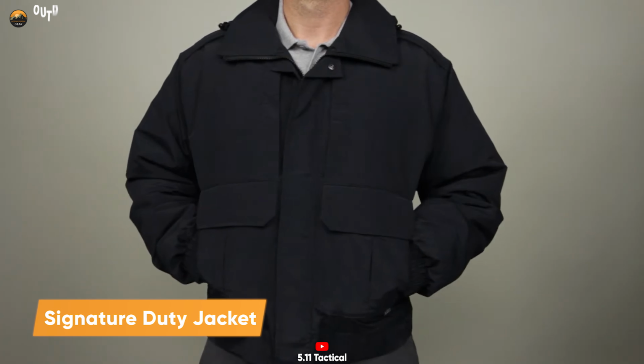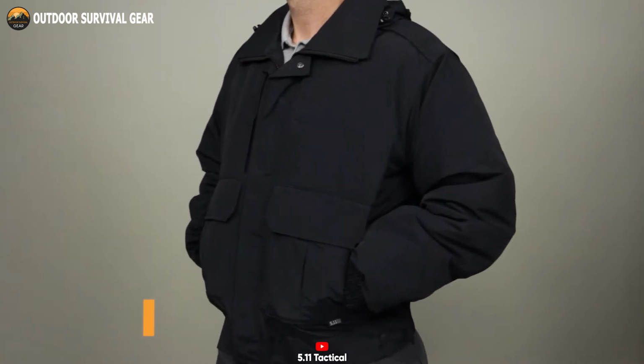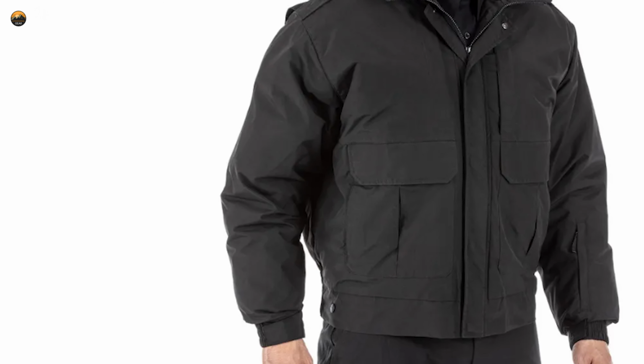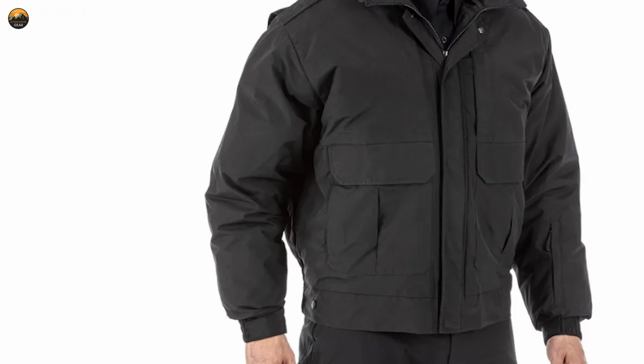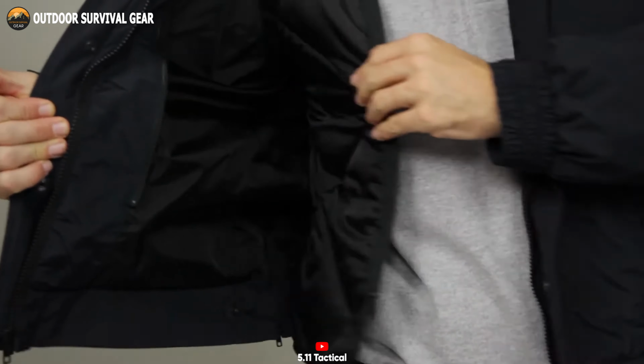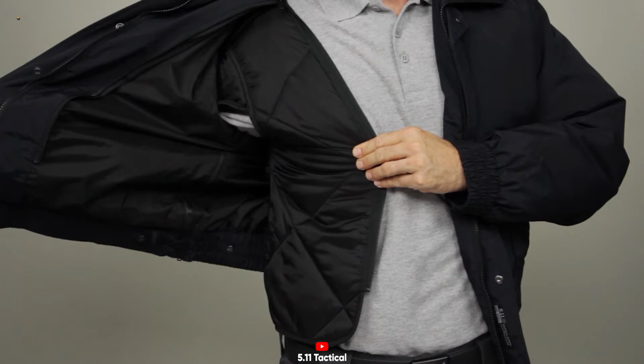Finally, we have the Signature Duty Jacket from 511 Tactical, a versatile and reliable jacket designed for law enforcement professionals, military personnel, and anyone else who demands high-performance outerwear. It is made with a durable weather nylon shell that provides excellent protection against wind and rain, while also being resistant to bloodborne pathogens.